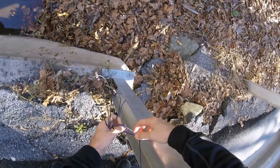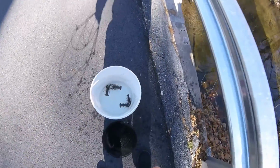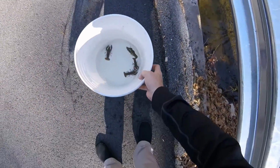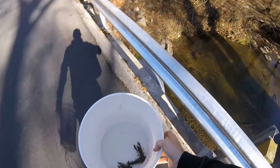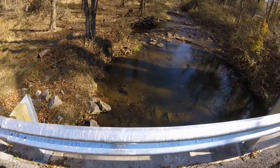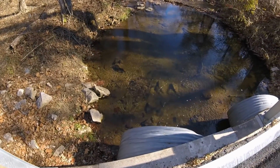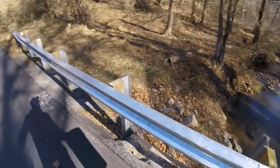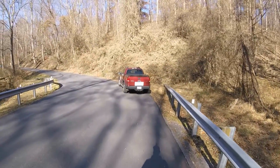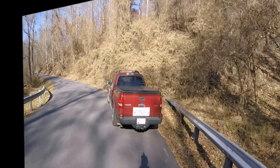Should be able to untie this easily enough. There we go. So there we go. There's our big haul for the day. That'll be the last one for the year. We'll come back down in the springtime. I thought I saw an enormous crayfish on the bottom there, but it turns out it was just a leaf wrapped around the back of a stick. So, alright, I'll see you guys back in the fish room.